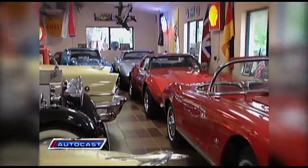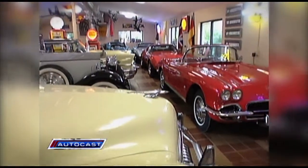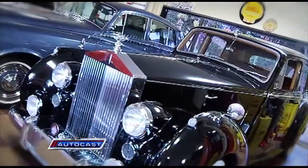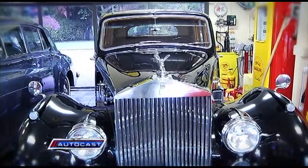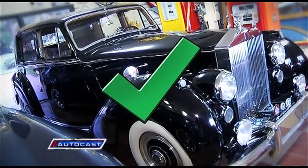So we headed over to well-known Miami attorney and former U.S. attorney Guy Lewis's private collection for a test. Are you ready? Play along with me, folks. This black 1952 Rolls-Royce Silver Dawn sedan. It's a classic. Yes. Okay, let's move on.